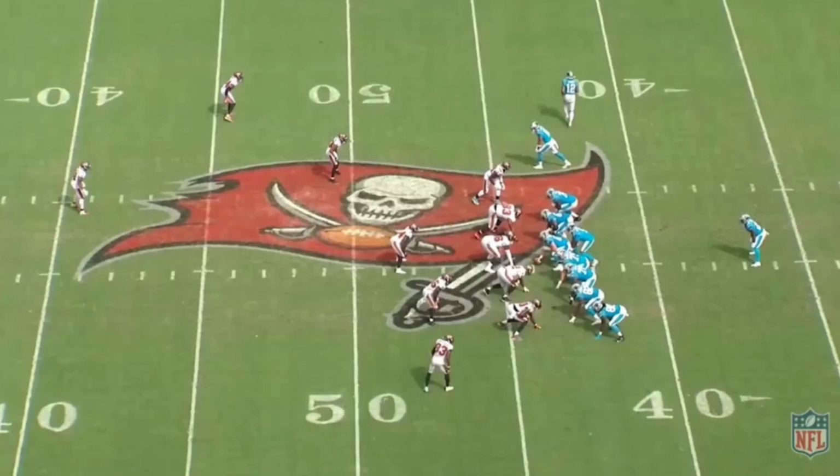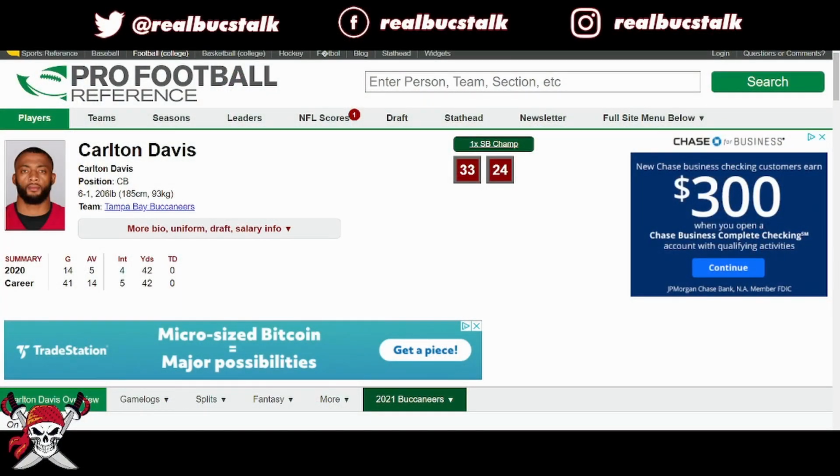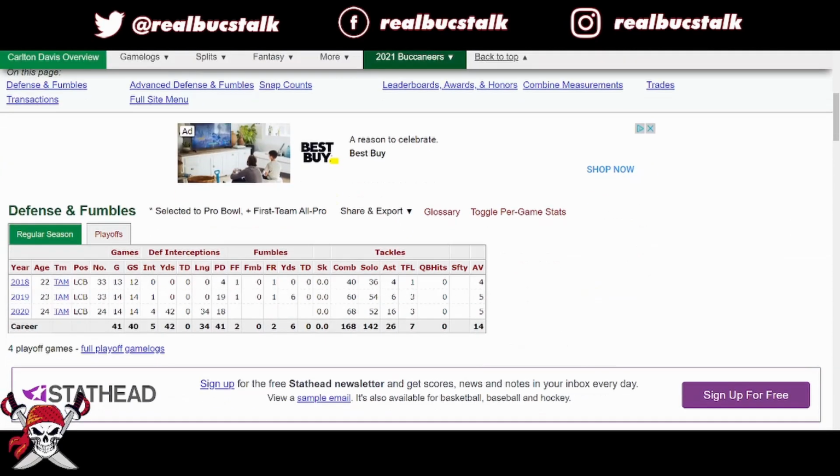Carlton Davis is next on the docket on the player breakdowns. 6'1", 206. My man jumped up in the interceptions. 4 interceptions. What did he do? Last year was 1. The year after, 4. My man's getting better every year.